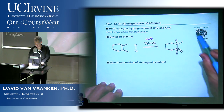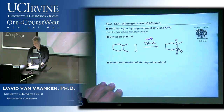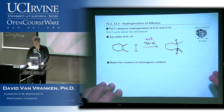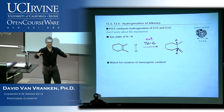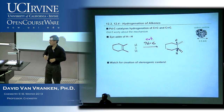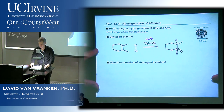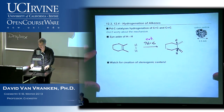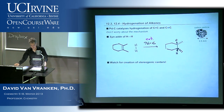Some very clever person figured out that you could deposit palladium all over these immense surfaces of each carbon particle. And that's what you use for hydrogenation. There's so much surface area. Everything is occurring on the surface of palladium. And the carbon underneath is not really consequential. It's just a high surface area particle. What's essential is that it's palladium that's acting as the catalyst in this reaction. We will never talk about the mechanism for this reaction. Don't worry about the mechanism for catalytic hydrogenation by palladium. You don't need to know that.